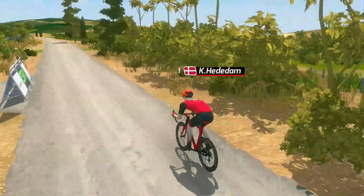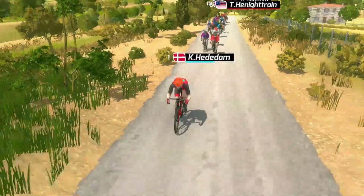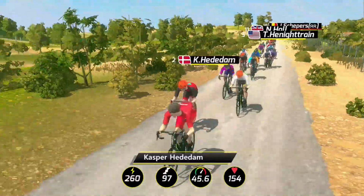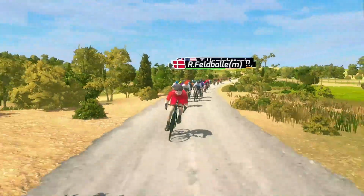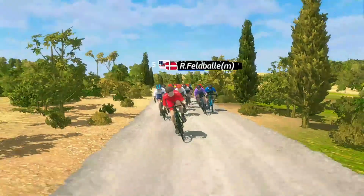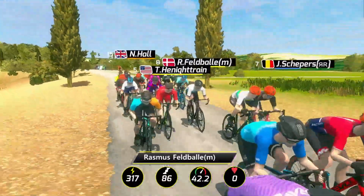I'm not sure that's Wouter Klaes who just moved forward there. And there's Casper Hederdam, our little Energizer Bunny, making it onto the front again. Once again, he's the rider that we're talking about. I wouldn't be surprised if Rasmus Feldball has just gone through there in front. And it is Rasmus Feldball, winner of last night's race. Casper Hederdam and Rasmus Feldball have been working together through most of the races.